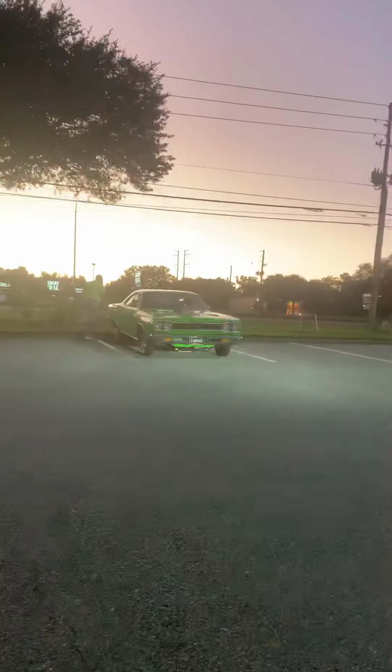Oh, we got cars leaving. Oh my goodness, he's about to start this thing, I think. Oh, oh. This thing has a big block in it. This thing is so cool. Here comes a little surprise, it's a Hemi.